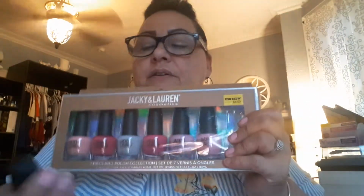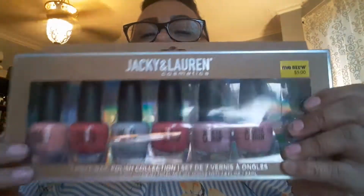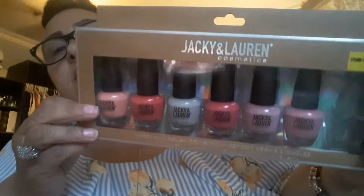But before we do, I wanted to share something with you guys. If you see my nails, how ugly they look. I don't know if you remember, in one of my other hauls, I hauled this set of nail polishes from Five Below. Well, this one is the one I have on my fingers, and it's beautiful and all. Look at the pretty colors. I'm not saying they're not pretty. They're beautiful colors. That's one of the things that attracted me to the set. But sometimes you think you're getting a bargain, $7 for $5. It's like, wow.